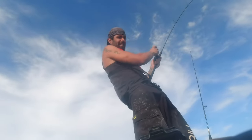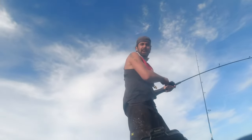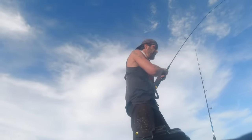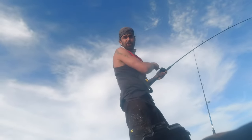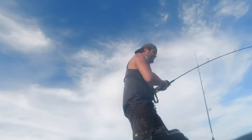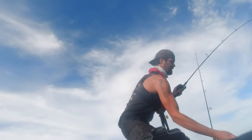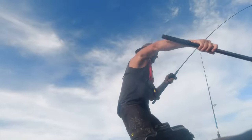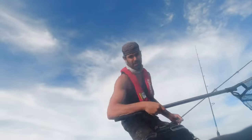I don't know what it is, but something big smacked the bait. I think a trevally, it feels like a trevally, which would be really cool because it's been a pretty muddy day and I could use something yum for dinner. Yes, it's a trev. Oh, I'm so heavy. Oh, that's so good.